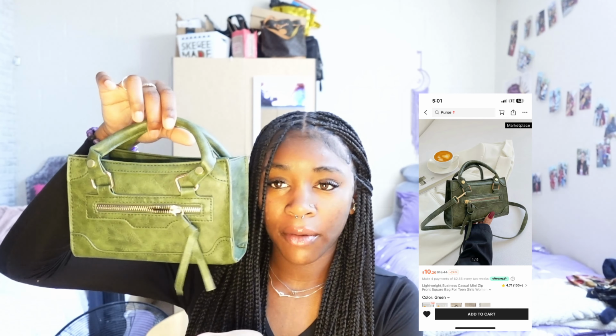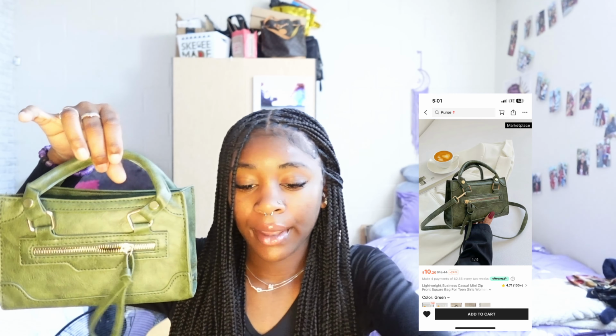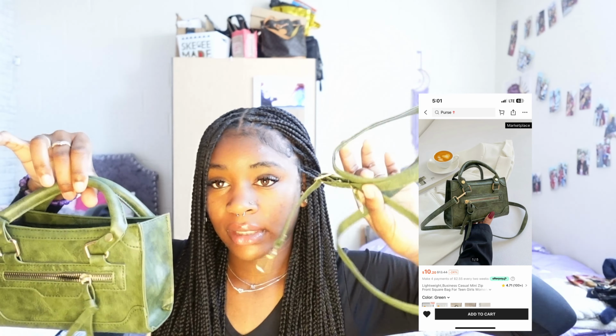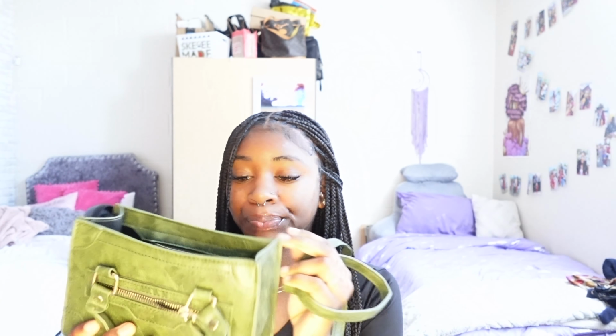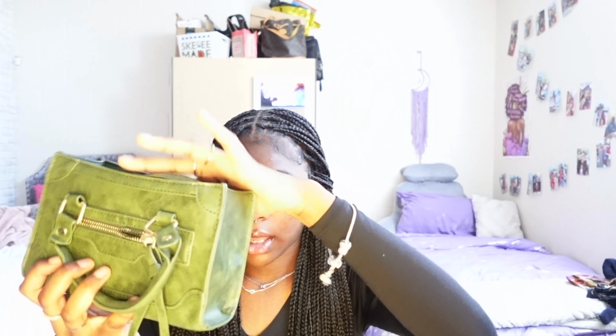Okay, y'all, starting off strong, I got this lightweight little mini zip bag, y'all. It come with a crossbody leash. You put it on together. It's cute. It's like this olive green color. I seen it, I was like, yeah, I got to get this. It's real cute. Little spacious. And yeah, it was $10, I think.